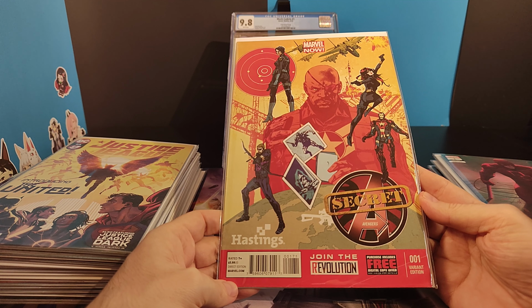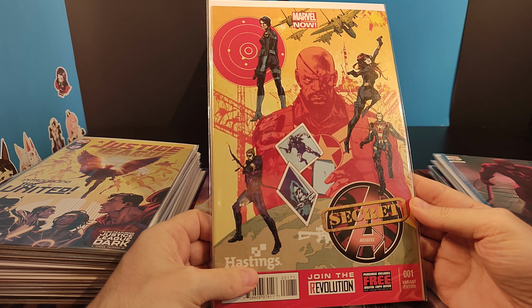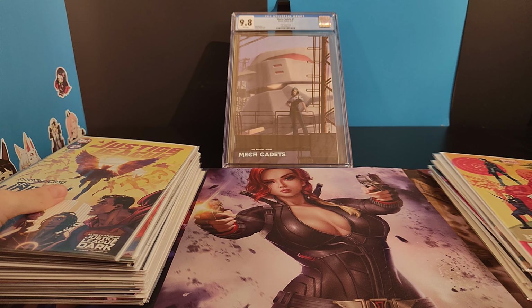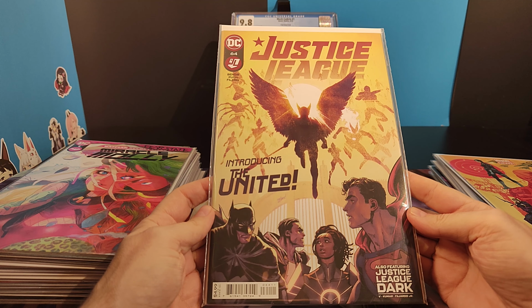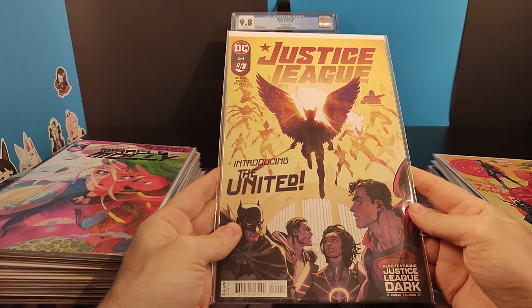We have Secret Avengers #1, a Hastings variant. I don't know much about Hastings, but I like the cover. I like the art. It's an old school 60s art style. Very nice. We got Justice League introducing the United, so this is a key variant. Justice League 64.